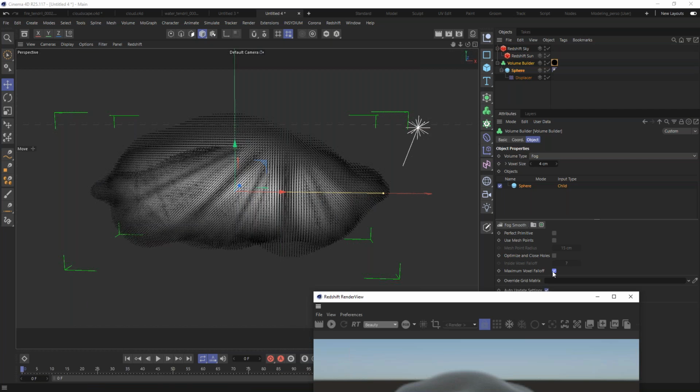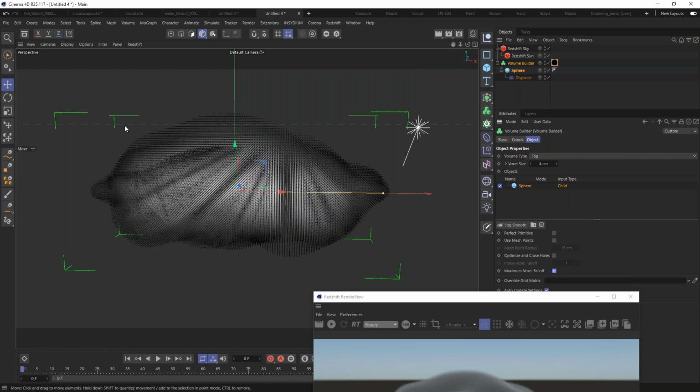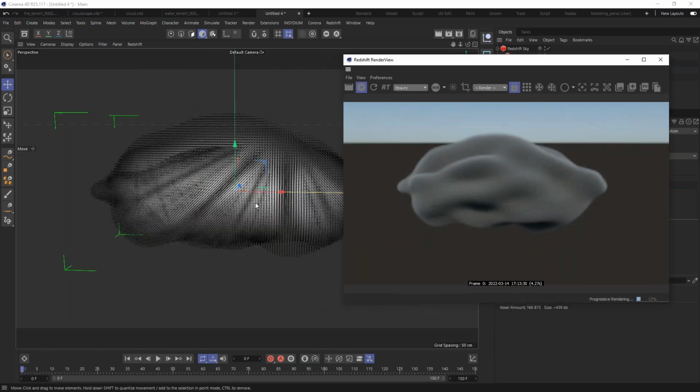You can see here without. Okay, and if I go back to 1, they're all at 100%, and here they're all on gradient. Okay, so already it's looking more like a cloud.